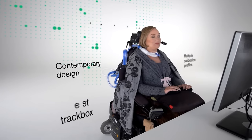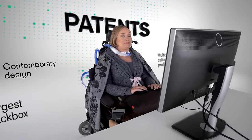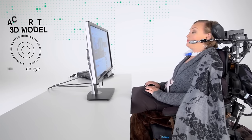There are certain things that set Tobii Dynavox eye trackers apart from others. Besides an unprecedented patent portfolio and many technical details, one is the fact that we use a unique and very accurate 3D model of a human eye.